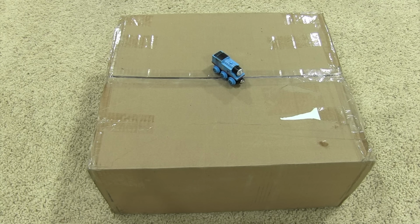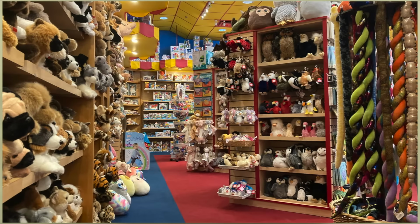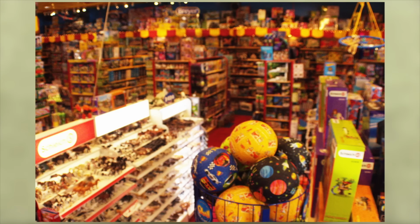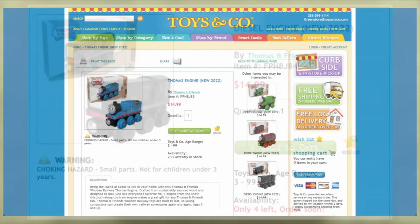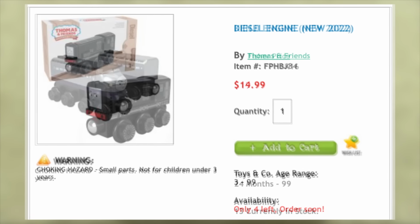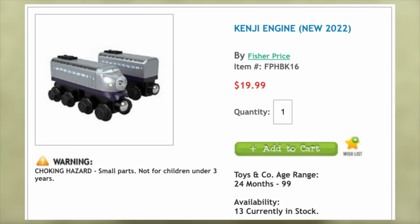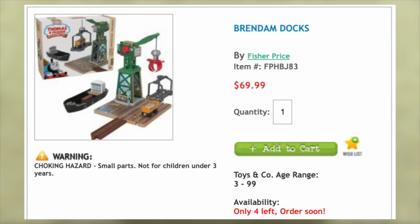So once again, I want to give a big thanks to Toys & Co. They sent this big, heavy box all the way across the country for me to review. So I want to give a big shout out to them. If you live on the eastern seaboard or the southern area of the United States, you should check them out in person. Otherwise, you can go online to their website and order from them directly if you don't want to support a big corporation. I always feel a lot better when I support a small business, so that's one of the reasons why I'm doing this video. So again, big thanks to Toys & Co.